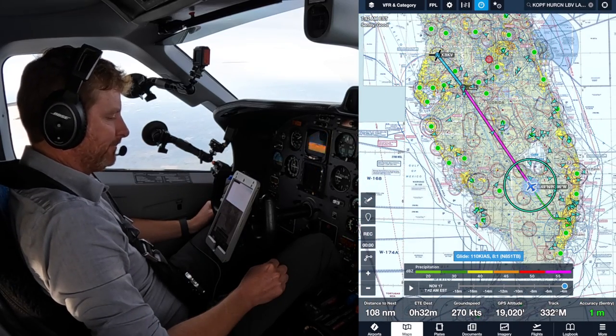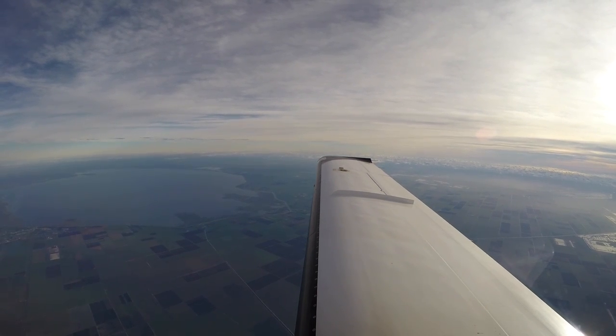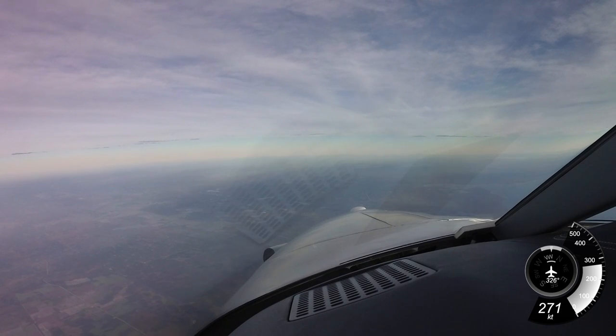Right up into Brooksville. If you look off the right wing there, that's Lake Okeechobee that we're going to be passing by. It is the biggest lake in the state of Florida here. A lot of alligators around this area.